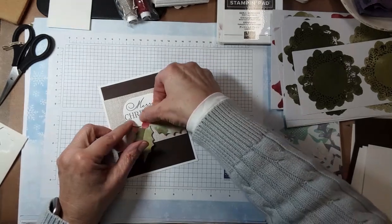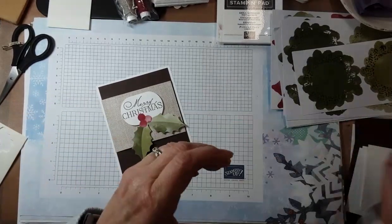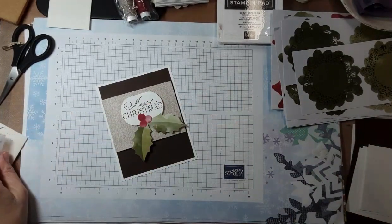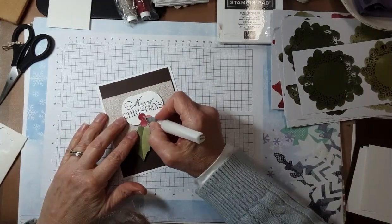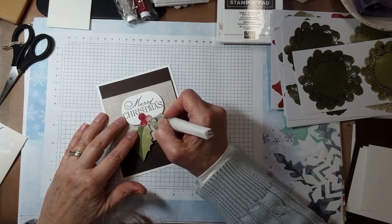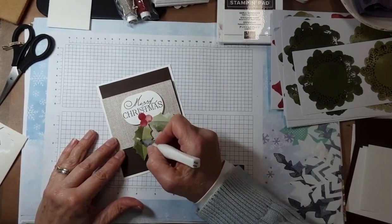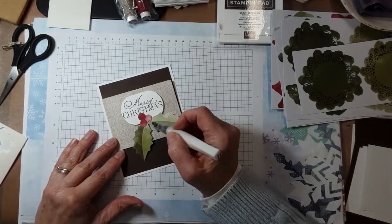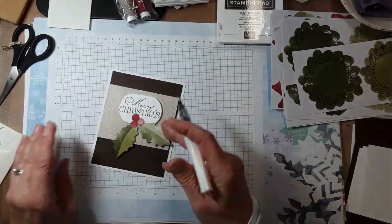Okay. Then we'll take our Wink of Stella, still up. I think this one still has something in it. Sometimes it's tricky. Oh yeah, just enough. We'll give those berries and maybe even the leaves a little bit of shimmer. I love the way Wink of Stella just kind of dresses things up without being messy.